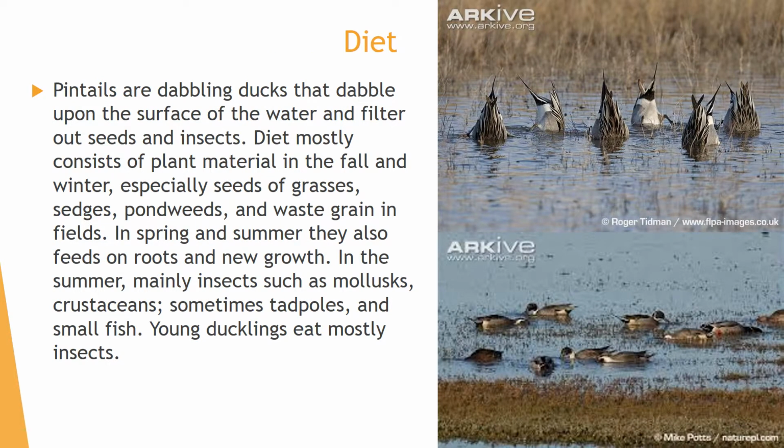Pintails are dabbling ducks that dabble on the surface of the water and filter out seeds and insects. Their diet mostly consists of plant material in the fall and winter, especially seeds of grasses, sedges, pond weeds, and waste grain in fields. In the spring and summer months, they also feed on new roots and new growth.